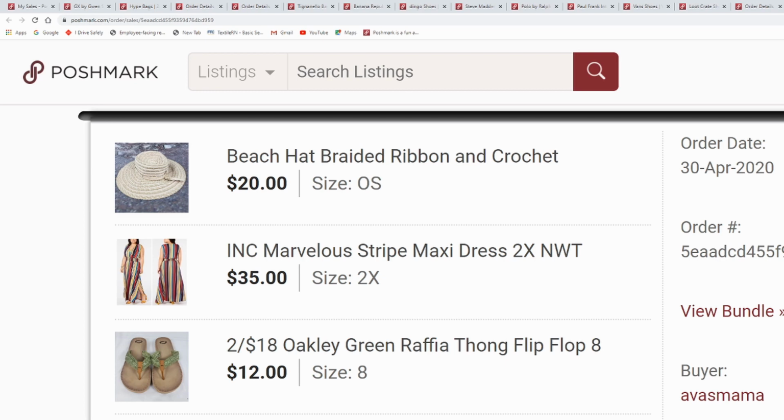And then I have this INC Marvelous Stripe Maxi dress in a 2X, new with tags, and that was a very nice piece. It also came from our B&G plus size box. Then there's some Oakley green raffia thong flip-flops, size 8. Those came from the bins.